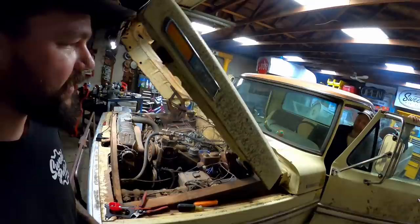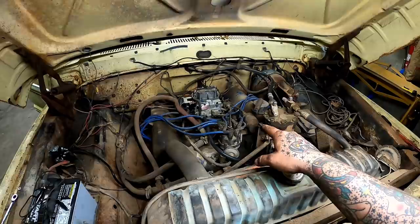Oh, so this thing got neutral safety? It's probably on the column somewhere. Yeah. Uncle Rick turned the key on. That way when you see if the coil's hot, I just hooked up our test switch again.